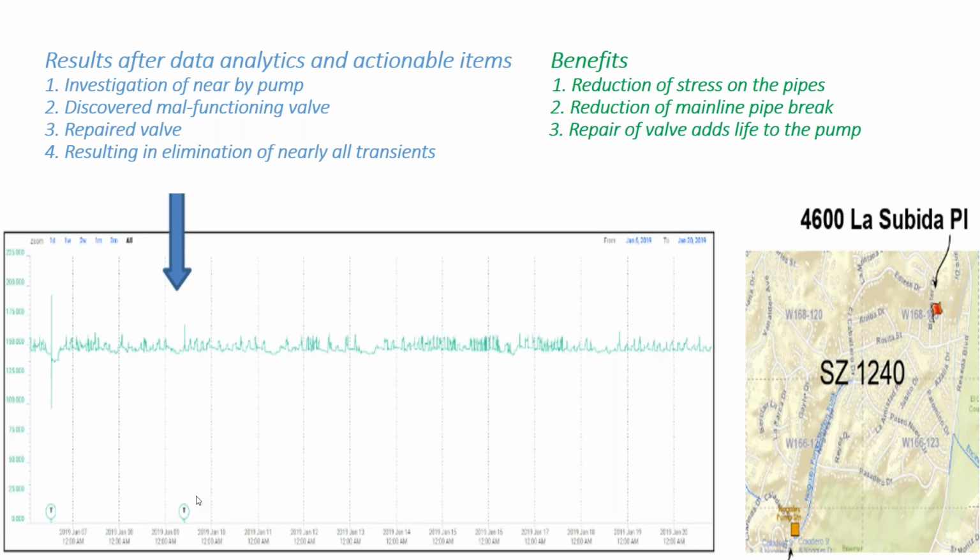So again, the benefits are reduction of the stress on the pipe, reduction of mainline pipe breaks, and of course they repaired the valve, which they didn't know was malfunctioning. And so again, it was adding life to the pump itself.